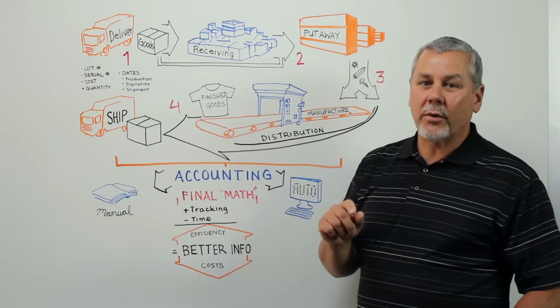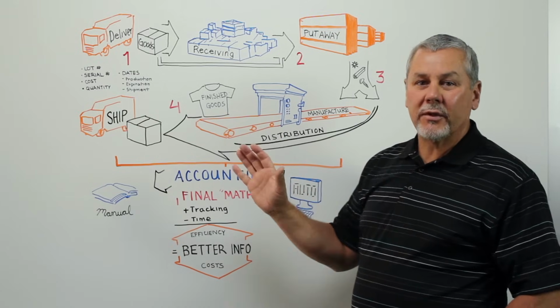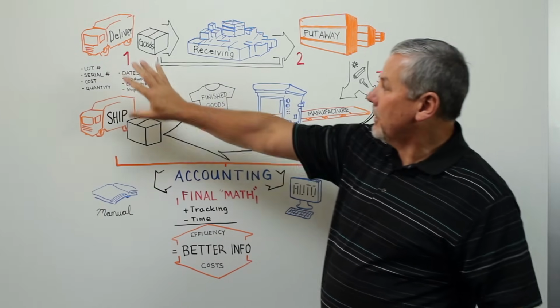Today we're going to talk about what is inventory management. Now this drawing here is a very simplified version of what inventory management is, but it's good enough to get our point across. Let's start out over here.